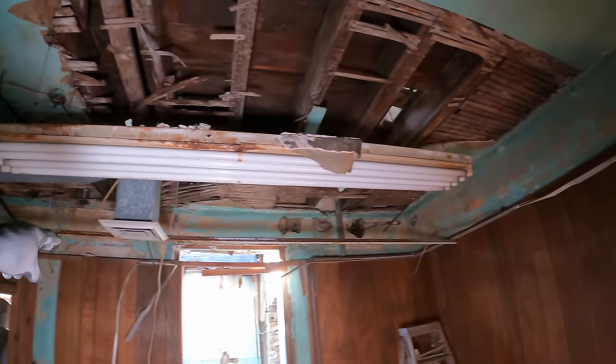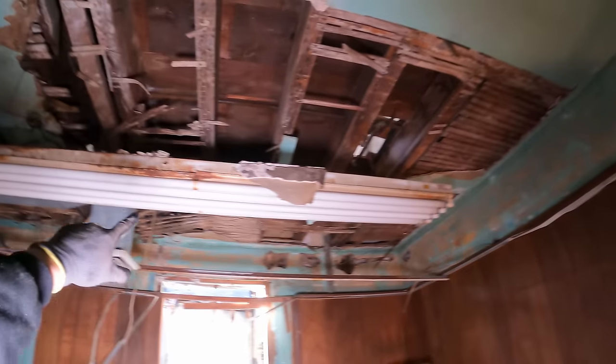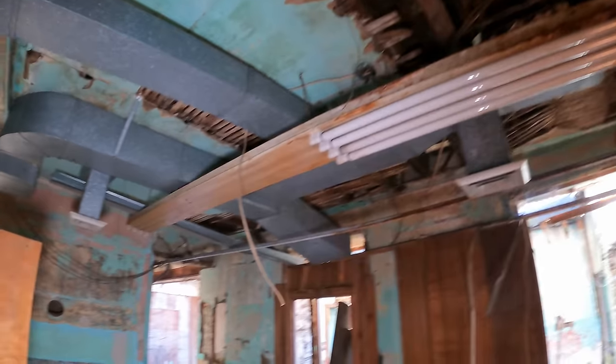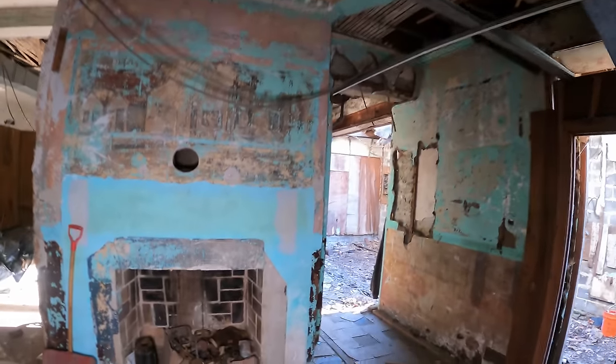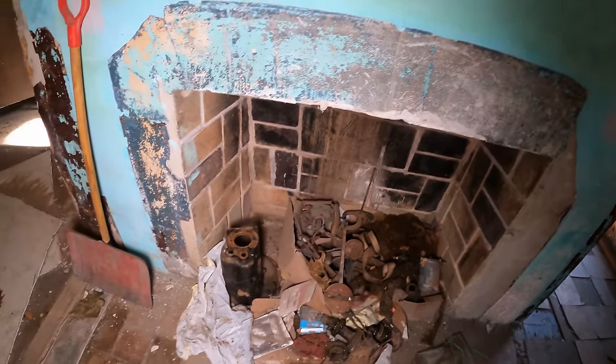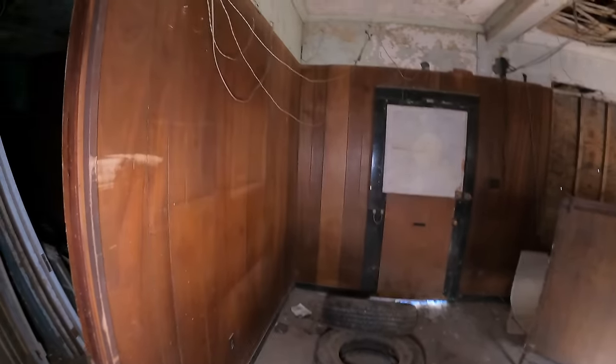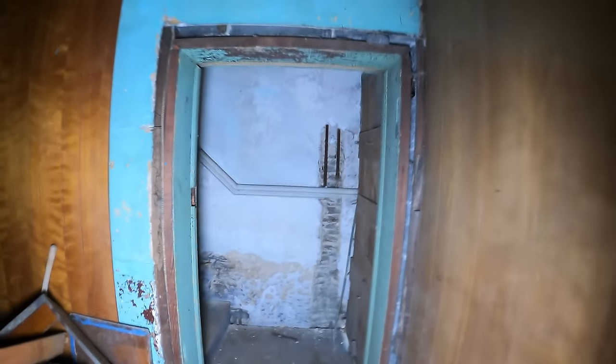You can see there was a drop ceiling, like 2 feet in between, and this giant fluorescent, looks like out of a factory, a fireplace, some automotive parts, gears, and bell housing. So this guy was a motorhead, you know? His car's out back. Guess this is the stairs upstairs.